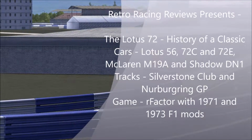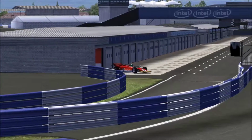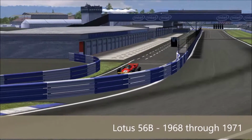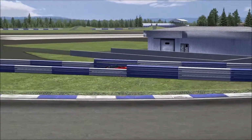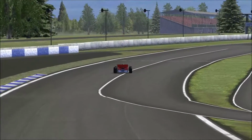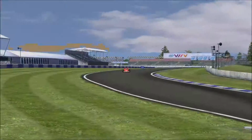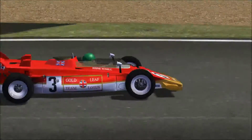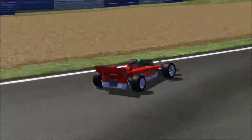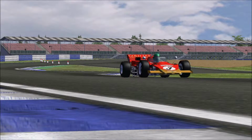This time out we're going to be looking at the history of one of the most famous Grand Prix cars of all time, the Lotus 72. But first, some backstory. We're looking here at the Lotus 56B. The Lotus 56 was originally campaigned at Indianapolis in 1968. This is the Grand Prix version from 1971. And the reason I'm showing you this to start off with is just to give you an idea of what Lotus was all about in the 60s, the 70s, and well into the 80s, with Colin Chapman at the helm.